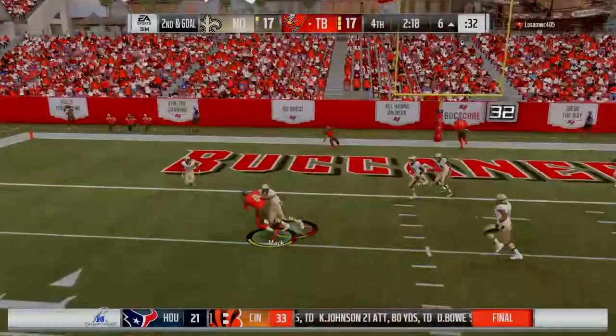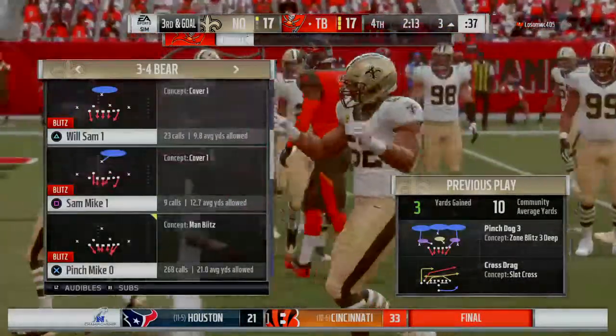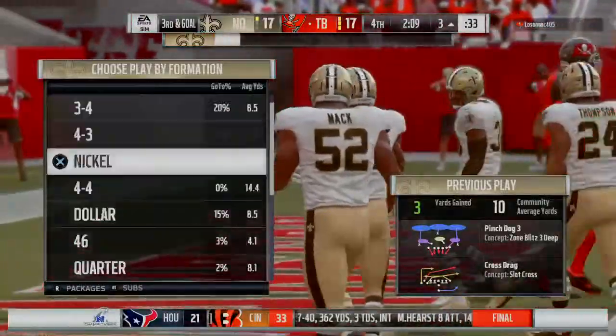They'll look to throw. His pass caught at the 4. And he'll be brought down here at the 3-yard line. Only 3 yards there on the completion. That'll lead to a 3rd and goal.